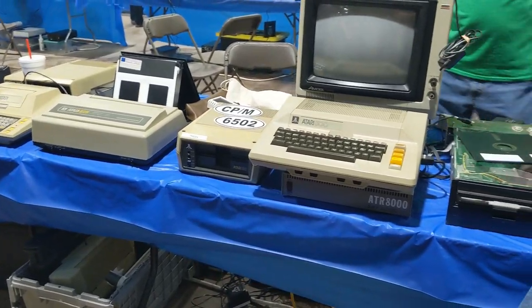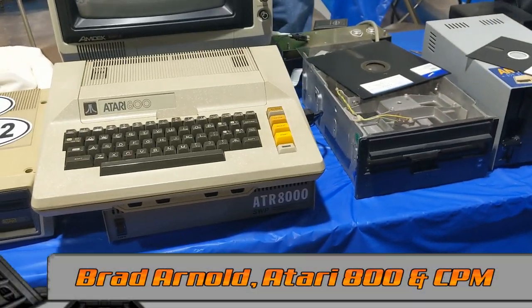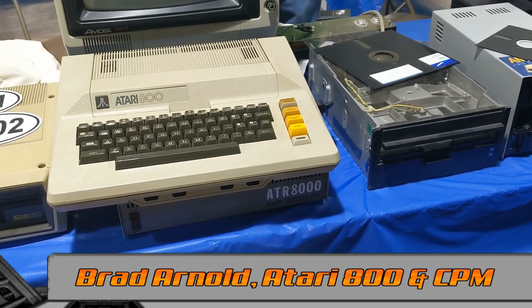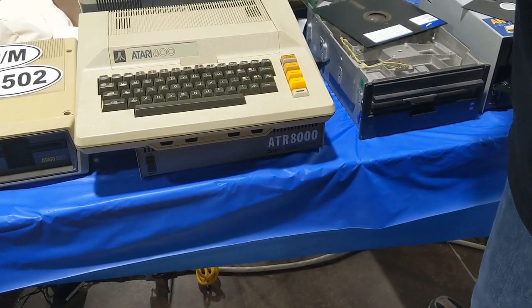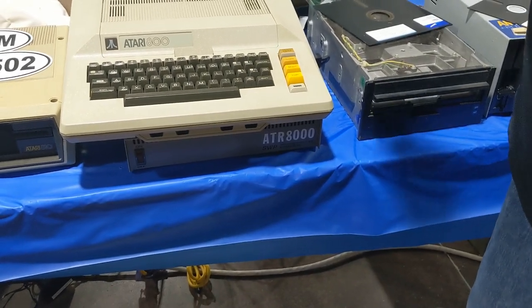Oh, we got some 8-inch floppies. Oh. Get the 8-inch floppy in there. Yes. I don't think you can really tell from the scale, but that's an 8-inch floppy back there. That's huge.